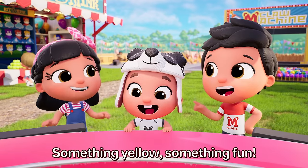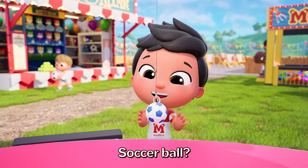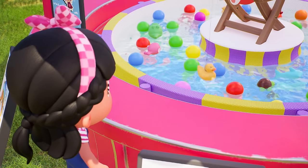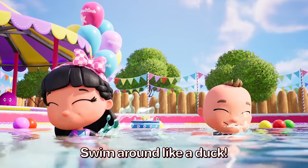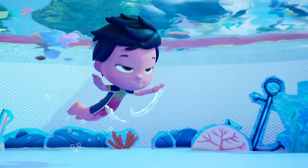Something yellow, something fun, something cool that squeaks around. Soccer ball. Boat. Rubber duck. Squeak, squeak, squeak. Swim around like a duck, squeak around like a duck.